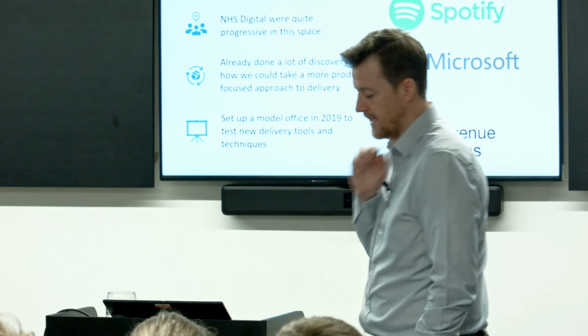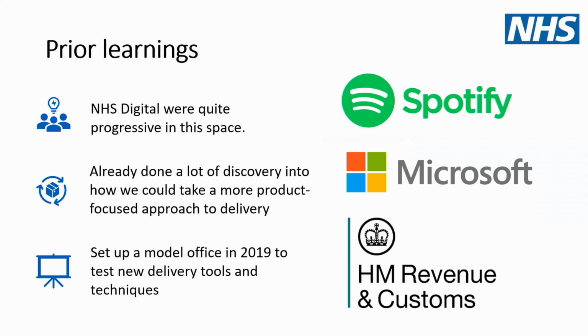Luckily, NHS Digital, as was, obviously it's now been merged into NHS England, were actually quite progressive in this space. A lot of their data teams, software development teams and live services teams operated using agile delivery methodologies anyway, but it had not really been done in the data space before. However, they were quite progressive in the Data Services Directorate.